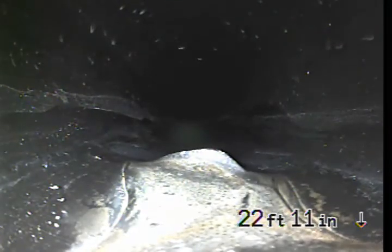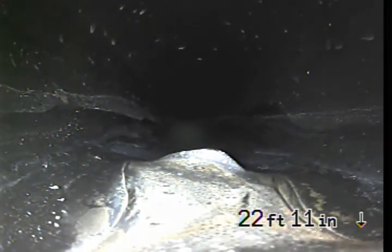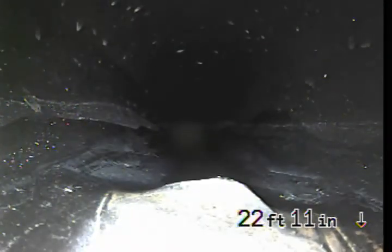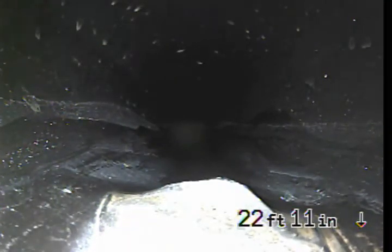Most likely it's underneath the driveway of the home, but to me, in my opinion, it's looking like it's more cracked than just a rock pushing up against the line, because it kind of has a sharp edge on the top portion of the line. So I'll go locate this position now.